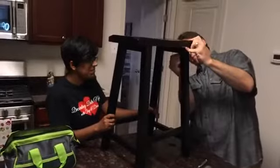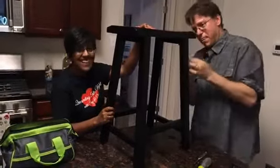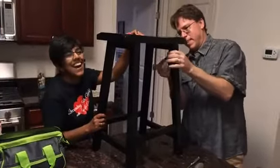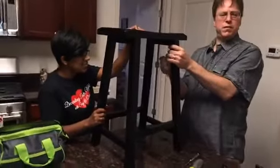Yes. Well, the one thing that we know is that marriage is a commitment. Just like putting together this bar stool is a commitment. Before the night is over, we will have 3 bar stools put together. That is a fact. So that was number 5 on our list.